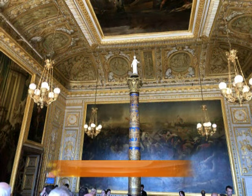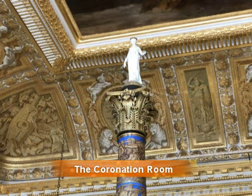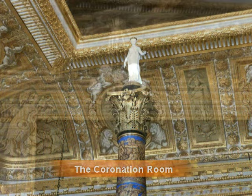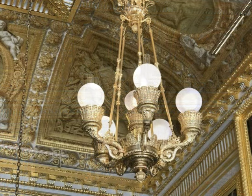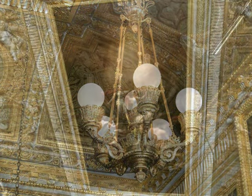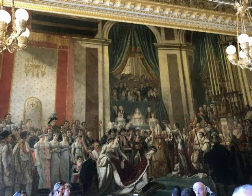The coronation room was initially a chapel, but became the guard room in 1682. In the center of the room is the Austerlitz column made in 1807 to commemorate Napoleon's victories in the German campaign of 1805. The coronation painting, which was located in this room and actually shows the coronation of Empress Josephine, was moved from Versailles to the Louvre in Paris in 1889. It has since been replaced by a second copy.